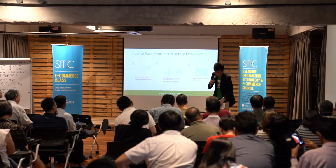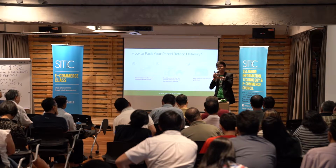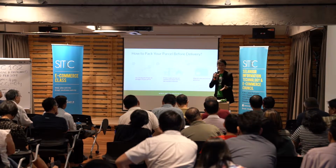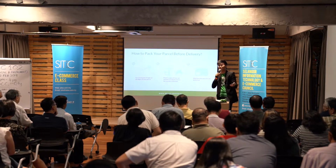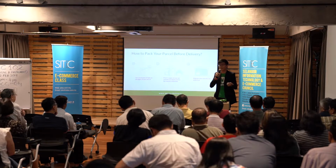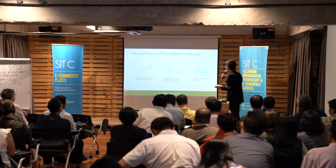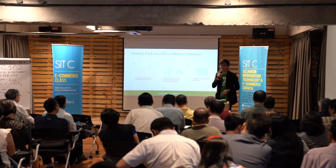Then, if possible, tape another layer on it so that if there's any water, it won't affect the FA bill. If it gets wet, the delivery man might not be able to see the information clearly. It will affect the delivery and drag the whole process. So after everything is done, just wait for your parcel to be picked up.